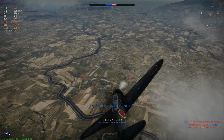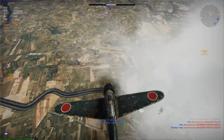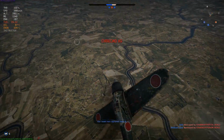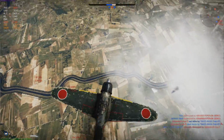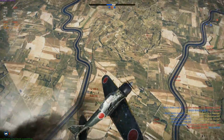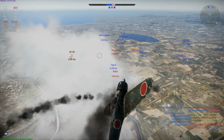Instead you are just going to have to let them get away and come around for another head-on pass, or alternatively, break down towards lower altitudes and find a new target. And this limitation can feel rather frustrating at first, as we dodge the incoming approach of an XP-50 and the incoming fire from a climbing Focke-Wulf 190A.